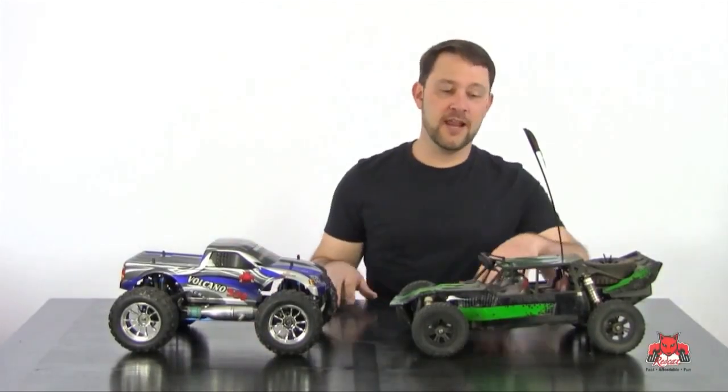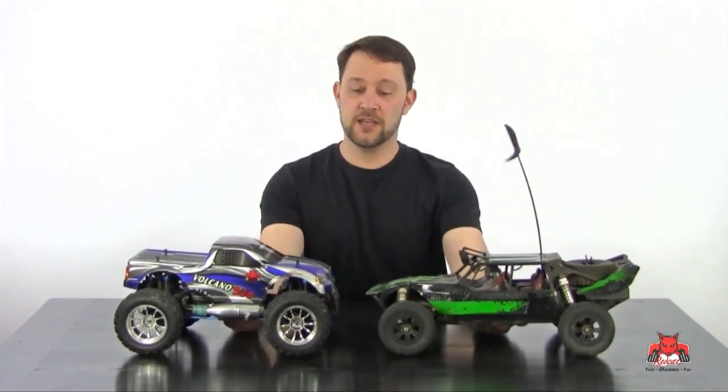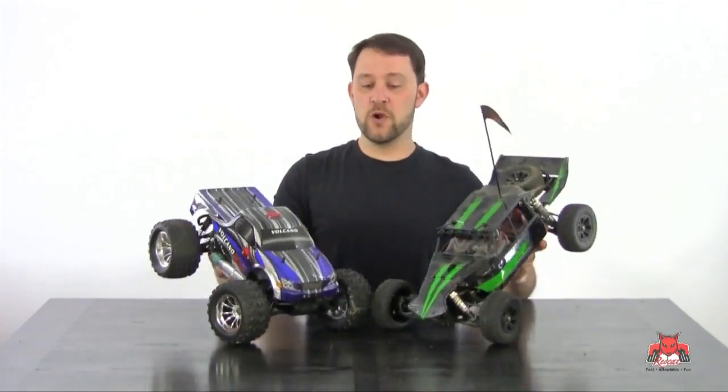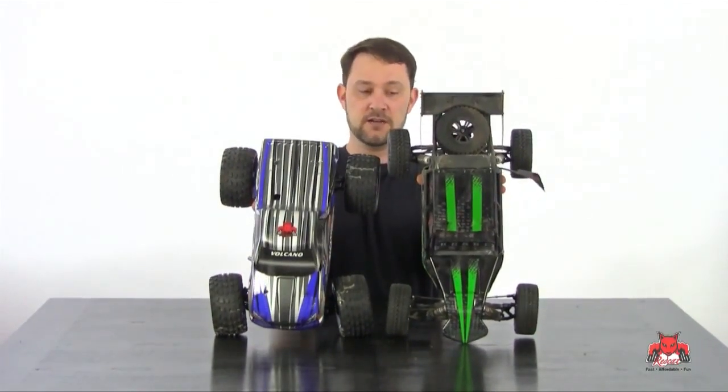And here we have the 8th scale electric brushless Mirage buggy. Now you can see that it is longer. It's about the same width as the Volcano. I'm going to hold them up so you can see that it is definitely longer.